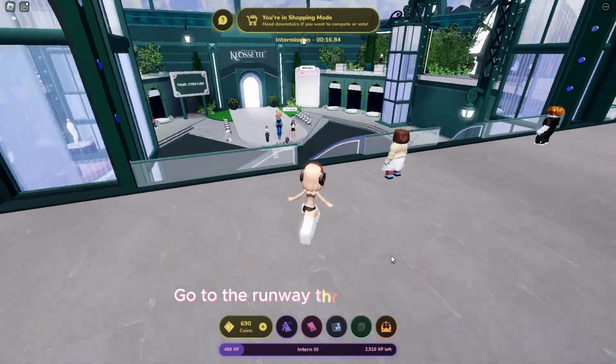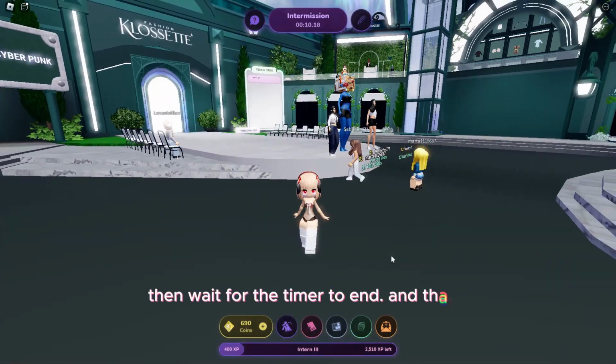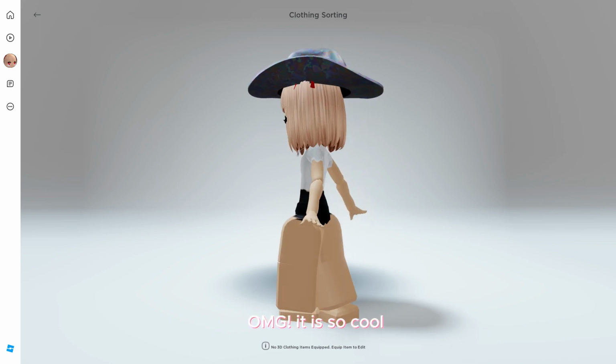Go to the runway through the stairs. Click this icon and style your avatar. Then wait for the timer to end, and that's it. This is what it looks like. OMG, it is so cool.